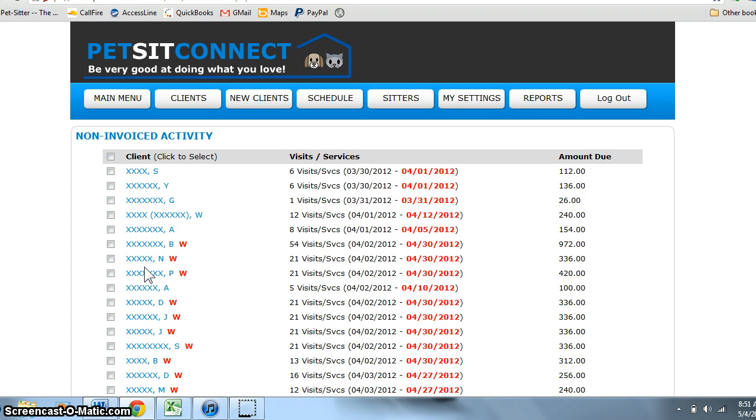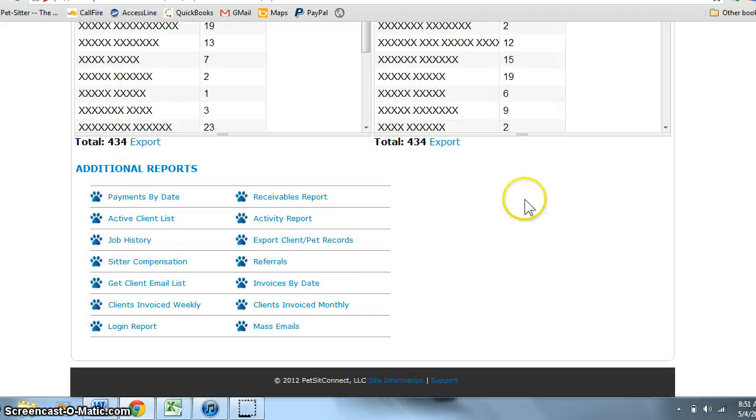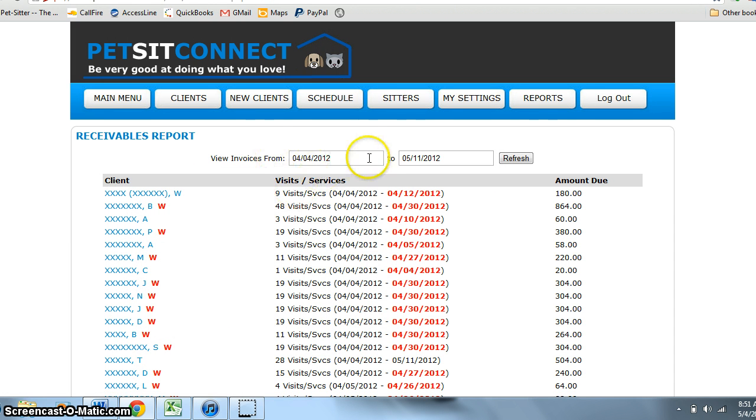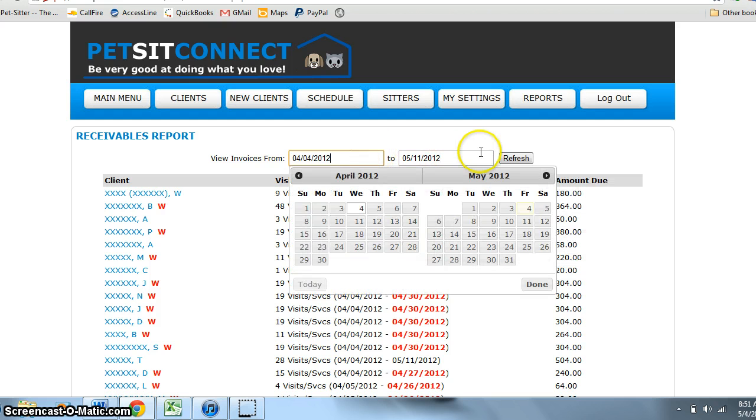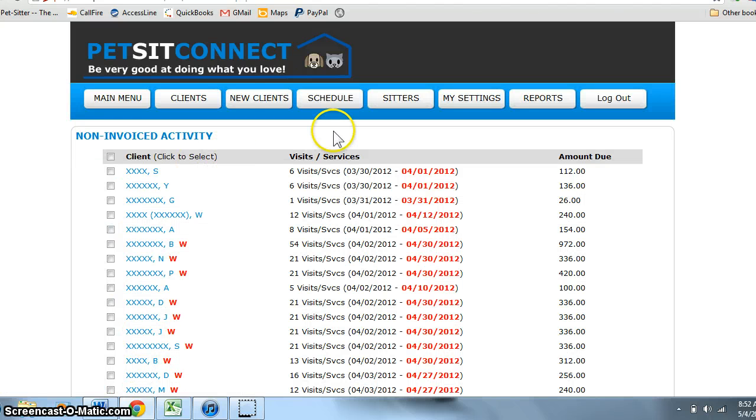Invoice clients is an option to double check and see who has not been invoiced and whose visits have been finished before today. This is a very similar report to, let's see, view receivables, I believe. Yes, it's pretty much the same as your receivables report, but on your receivables report you have an option to extend the date, instead of cutting off everybody on yesterday, you can extend it into the future. On invoice clients, you don't have that option, but it's a simpler way to look at everything that has been finished before today and has not been invoiced. It's like a safety net so that you don't leave any visits uninvoiced by accident.